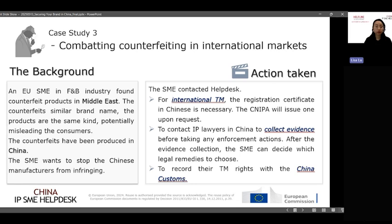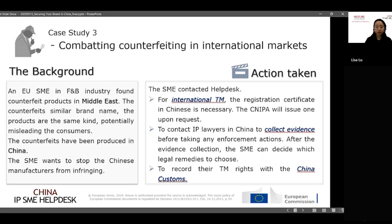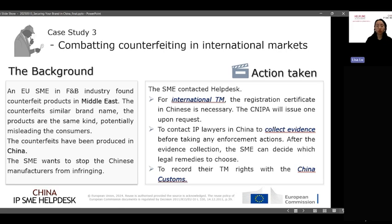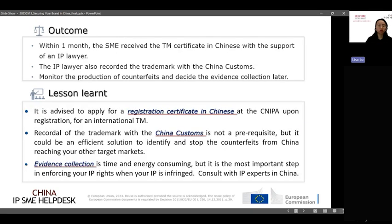First, because they have trademark protected in China, but this is an international one, they should immediately apply for a certificate in Chinese with the CNIPA. They also need to contact an IP lawyer in China to collect the evidence of infringement before doing anything further. However, after the evidence collection, the SMEs can decide what options they will choose. And they should also record their trademark rights with the China customs, who will help them to identify counterfeits in the future. And the SMEs listened to our advice and decided to go with the certificates in Chinese first.